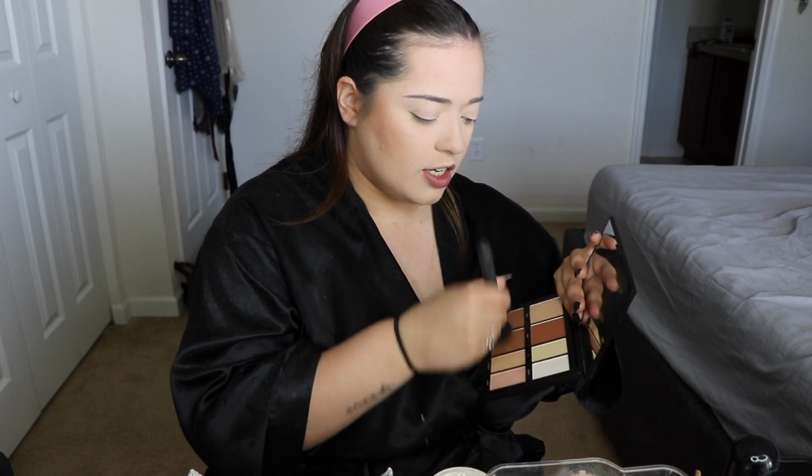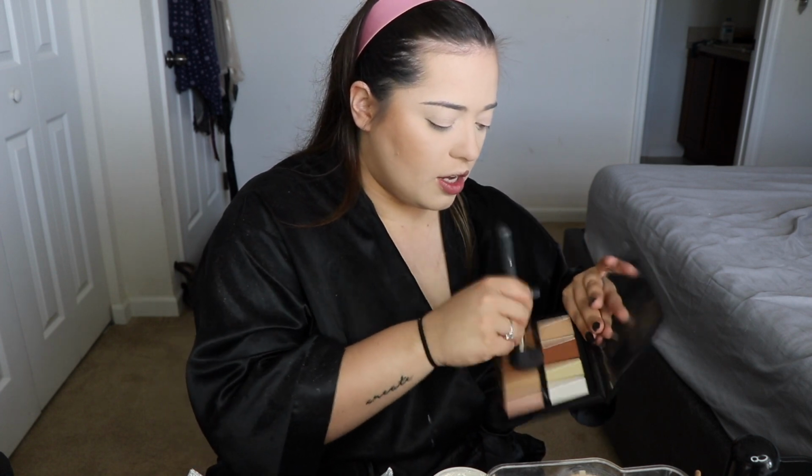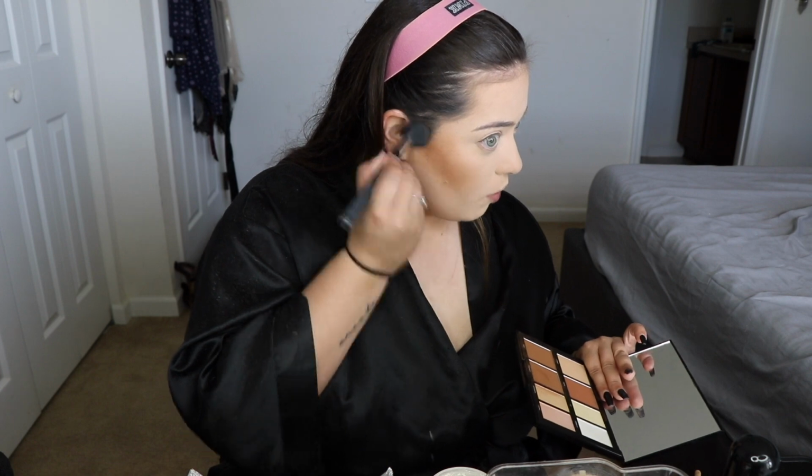Let's take this brush. This is a Morphe M437. I'm gonna go in the shade Debutante and mix it a little bit with Donut. I love donuts. Just to hollow out my cheeks a little more. I do my contouring and bronzing in like 3 steps. Okay, do not judge me. See how that just hollows out my cheek a little more.